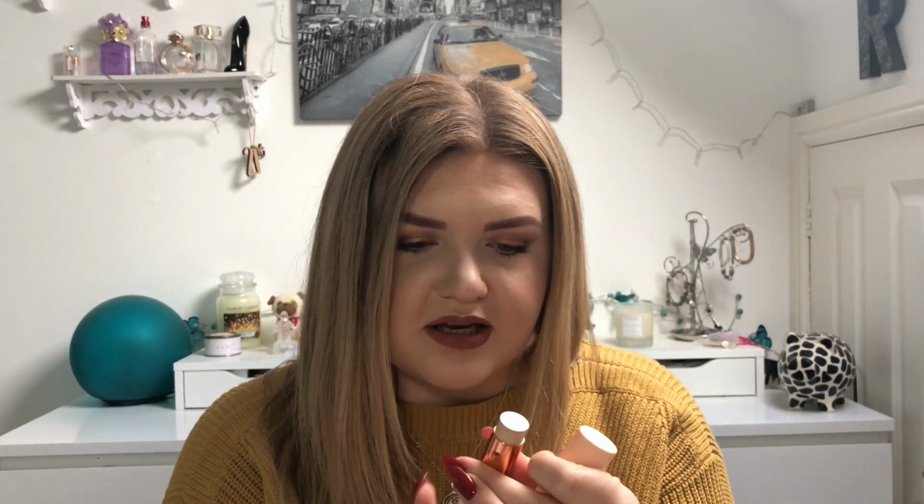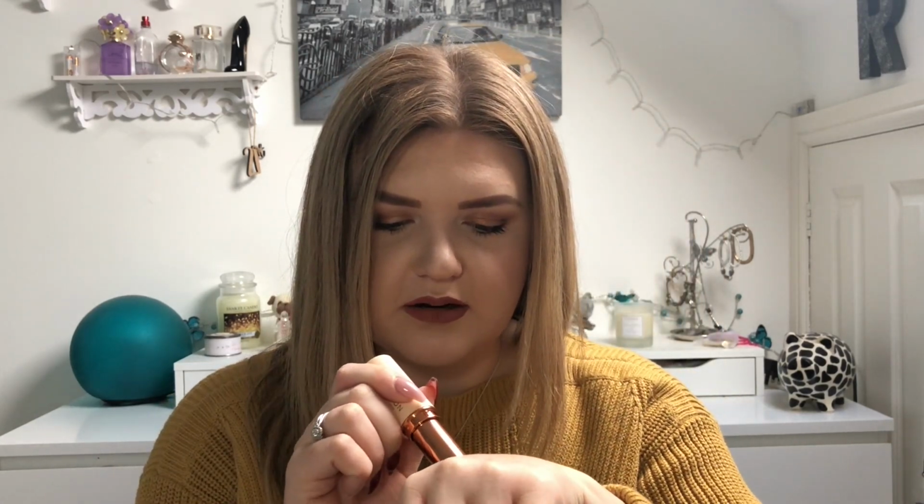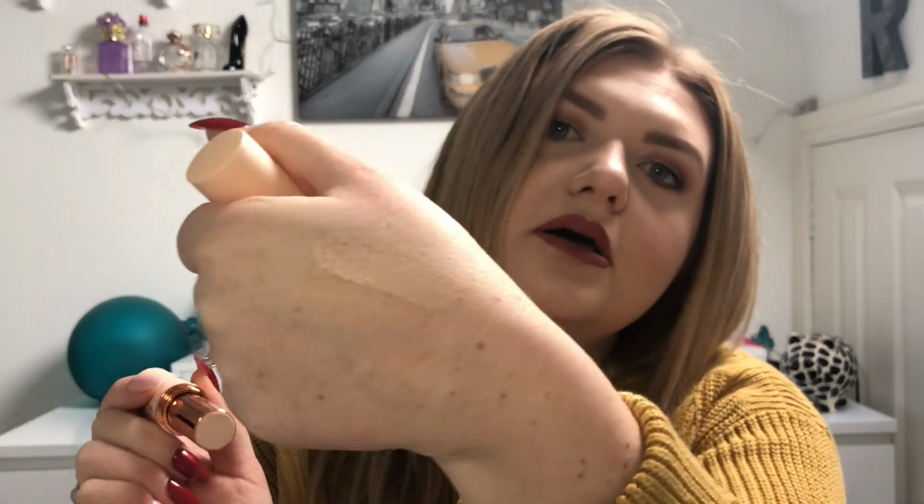I bought the Revolution foundation stick, and I got this in the shade F3. The only reason that I did this is because obviously I'm F3 in the foundation, so I do hope this matches. I haven't actually opened it up yet. It looks as though it might not be too bad of a match. Let me just swatch it on my hand. It might be a little bit pinky toned. Oh no, it might not be too bad actually. We might get away with that. We might get away with it.